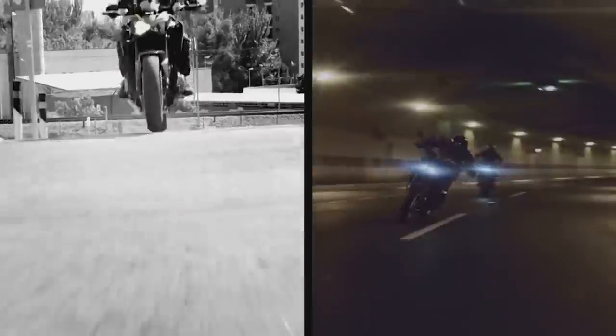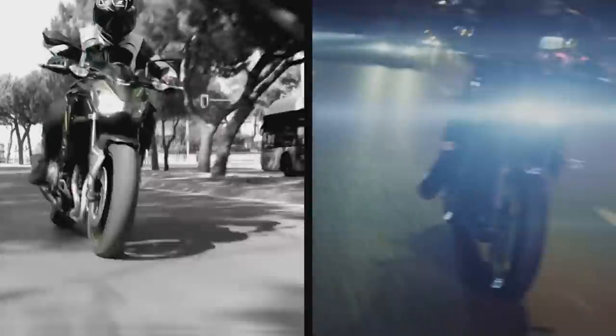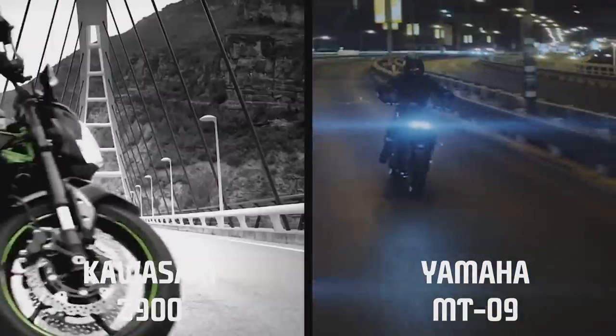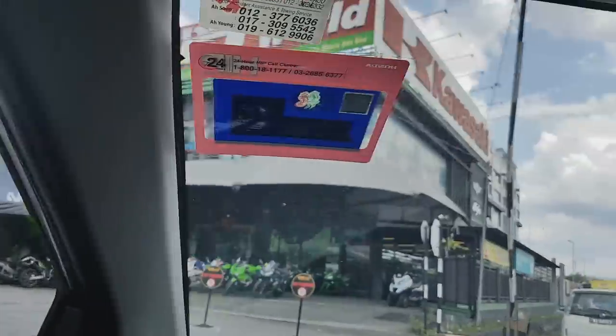So the two bikes that fit my specifications and came in at a decent price in Malaysia were the MT09 and the Z900. In the end, I went for the Kawasaki. So I ended up in a dealership in the north of Kuala Lumpur.